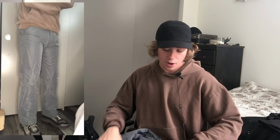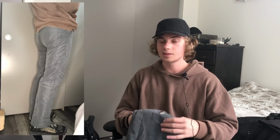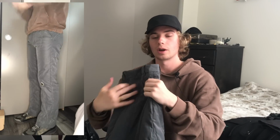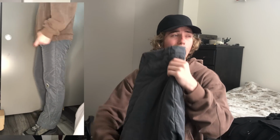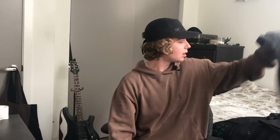I've worn these a bunch for the past few months. Definitely one of my favorite pairs of pants, and I love Cold Wall. I think their last collection was one of my favorite runways that I've seen in a while. So if you guys aren't on Cold Wall, check it out. I definitely have loved these pants a lot.